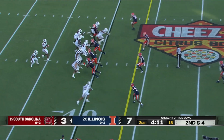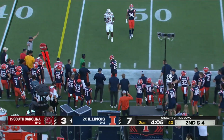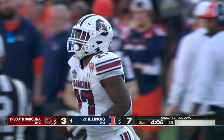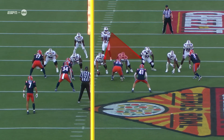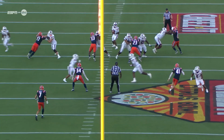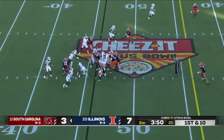Attaway, a transfer from North Texas. Got a clean pocket, finds his man out of the backfield. Again up to the 47-yard line. Attaway making the catch and picking up the first down. Watch his eyes. His eyes are going to start this way and then work back from the left to the middle to the right. Does a really nice job of being patient in the pocket.